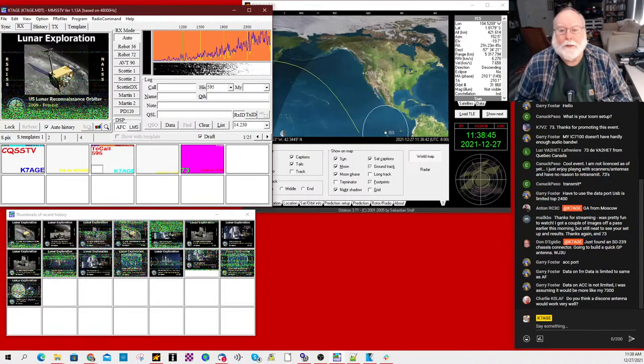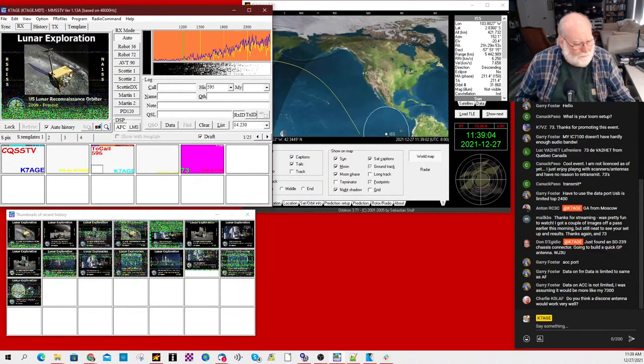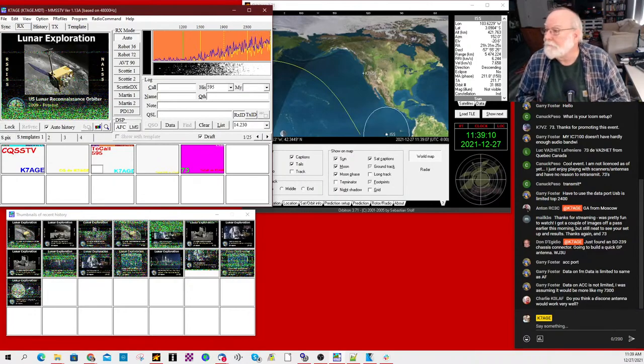Do you think a disco antenna would work very well? Yep, give it a try. Don't overthink it. You've got between now and Friday, and you've got the rest of the day to set it up and give it a go. See what happens. Passes start, like I said, for me here on the West Coast at about 2:30 in the morning. The last one is at about 11:42 tomorrow.